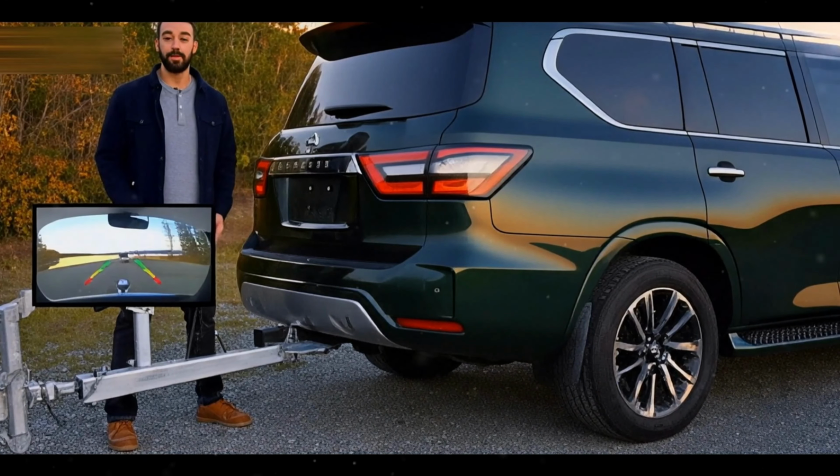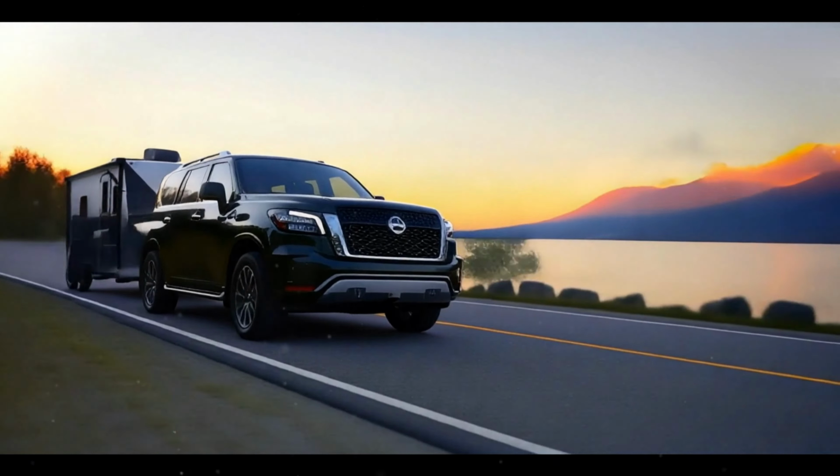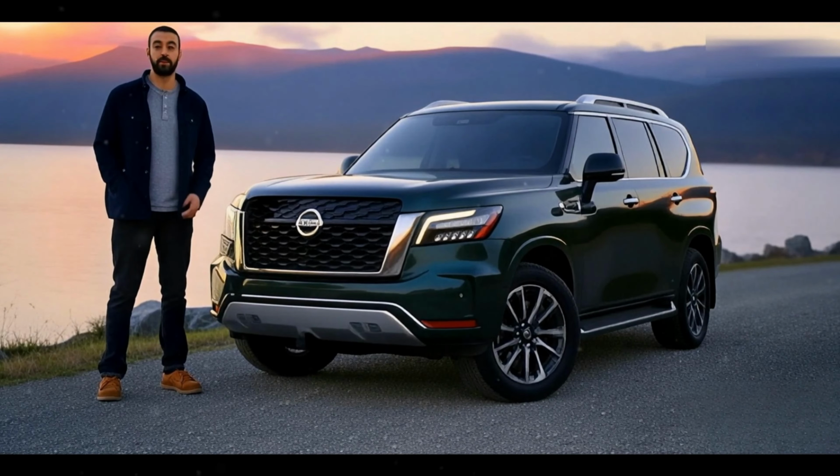If you tow, Nissan's made it smarter and simpler. Hitch alignment, trailer cameras, and even a built-in brake controller. And finally, that design. Bolder grille, new LED signature, and a cleaner, more aerodynamic look.